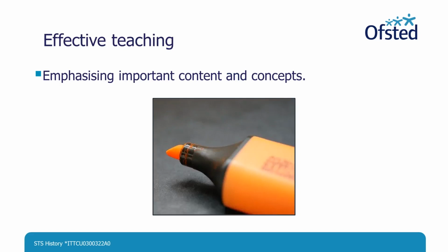First of all, as we've shared in the research review, a point which is well understood by history teachers but is worth revisiting is that it's crucial that teachers emphasize important content and concepts that we want pupils to know. This makes these more likely to be remembered by pupils. Now, this could be through specific activity choices. For example, pupils annotating a map or a timeline with events in the Roman invasion of Britain will draw pupils' attention to the stages of that invasion, which means that pupils are more likely to be focused on that aspect of the topic and learn and remember more about the way the invasion developed over time.